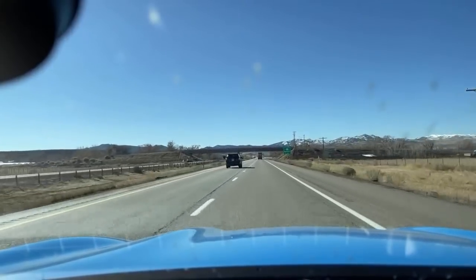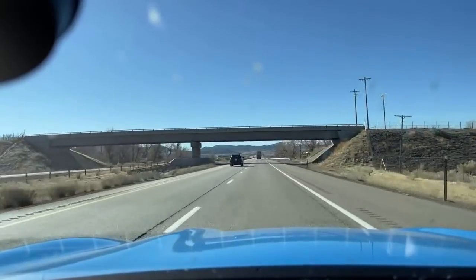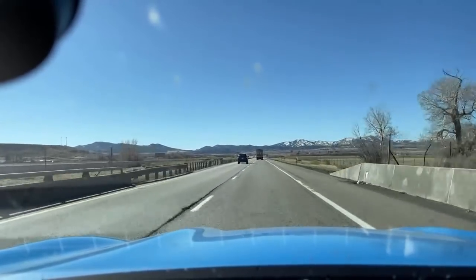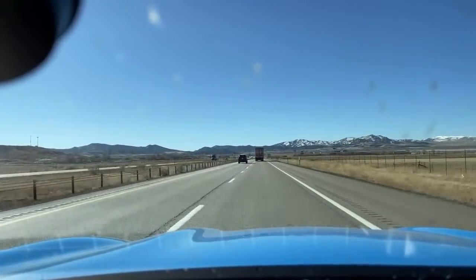Let's see. We are heading to an Electrify America station in 100 miles. We have 128 miles of predicted range, so I think that's pretty good. A little bit of downhill action going on here. A little bit of loss in elevation as we go into Vegas and then eventually into LA.